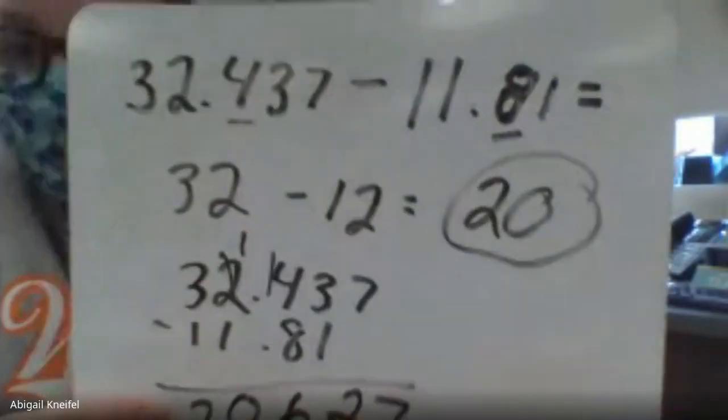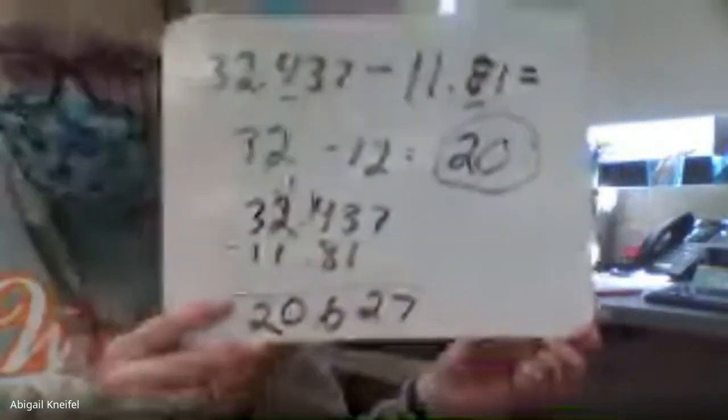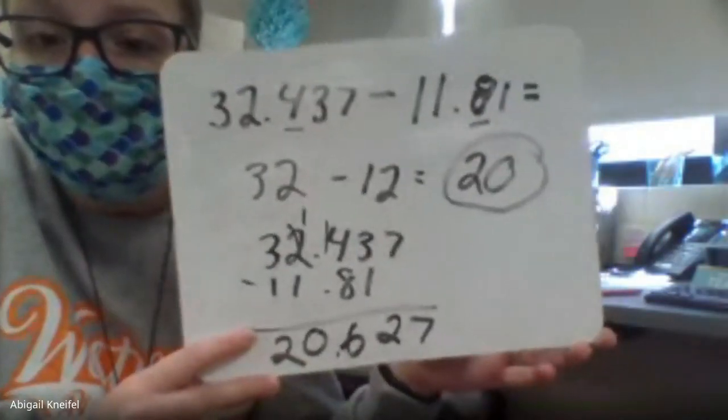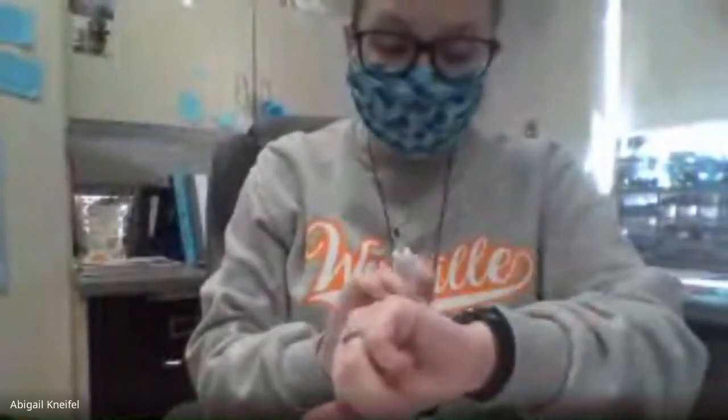Let me see your boards, friends. This one you had to borrow. It is important today during your test that you use a dry erase board and work out every single one of your problems, like for real. You need to be working it out. Even if it's multiple choice and you think you know it, work it out. We should be getting correct answers. This should be our best test to date.